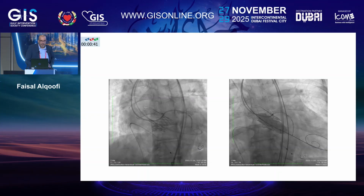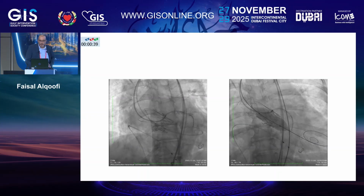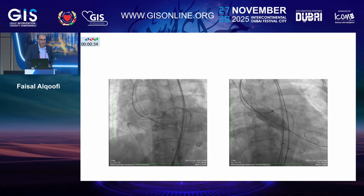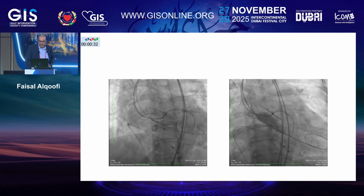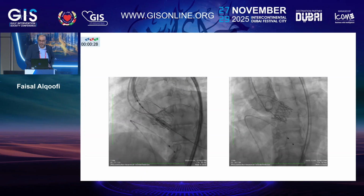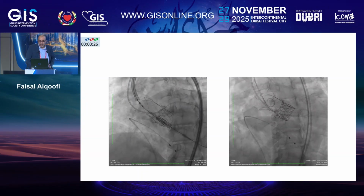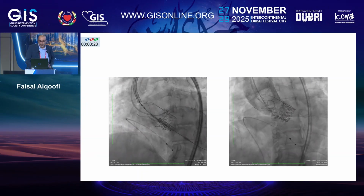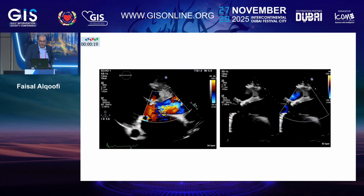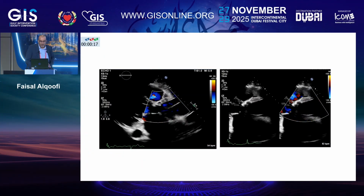This is a failed Acurate Neo 1, so it was pre-dilated. We protected with a guide liner and a stent ready in the left system. We deployed the valve. Post-deployment, we did not need to deploy the left coronary stent, and basically everything was removed. The mechanism was AI, so we were not worried about leaflet overhang. This is the echo result post with no more AI.